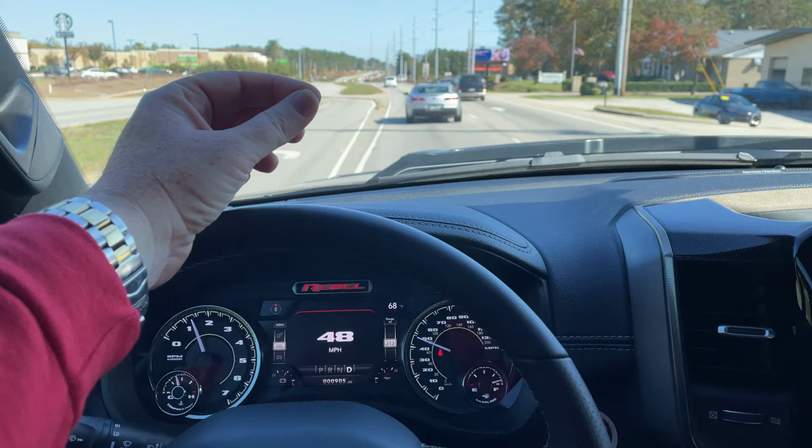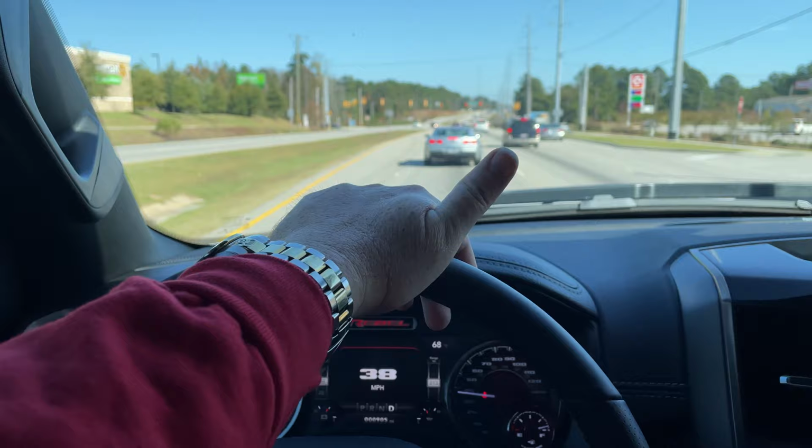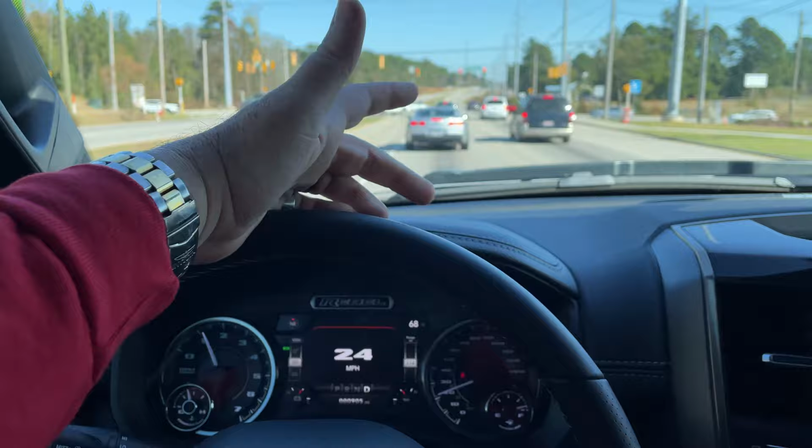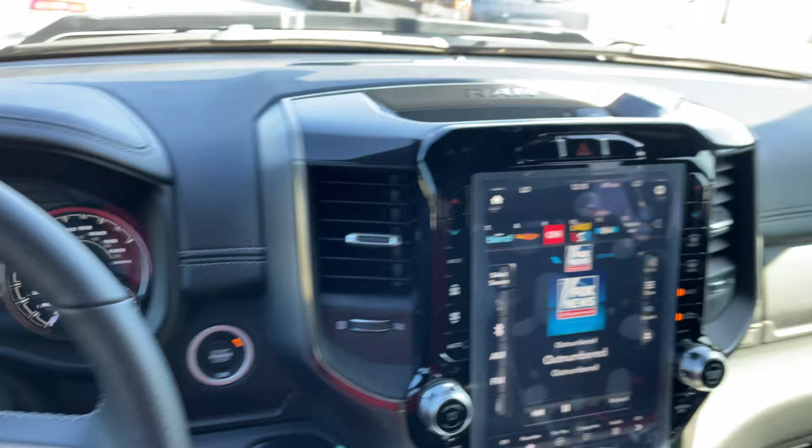Now, there's people that like, I'll give you an example. The Toyota Tundra rides real trucky. I had one and I liked it. I liked the feel of a truck. And that's not to say this drives like a car. It doesn't. You can tell it's a truck. You're up high. You have that angle of attack. I just really like the way this thing feels. I just do.